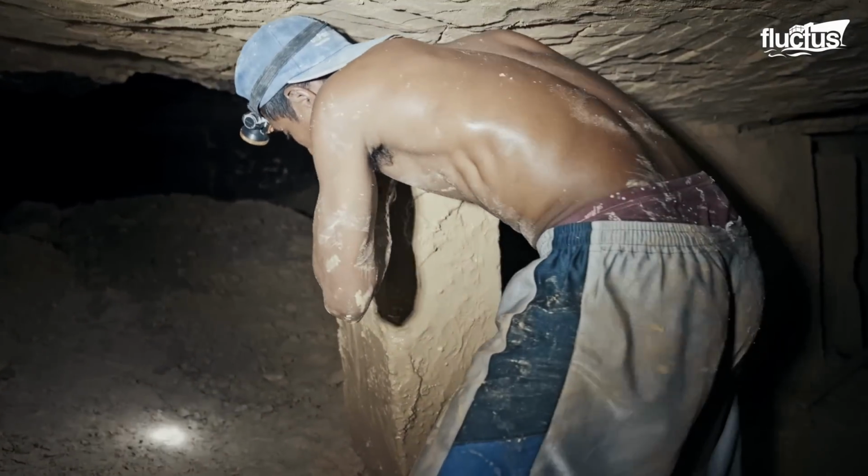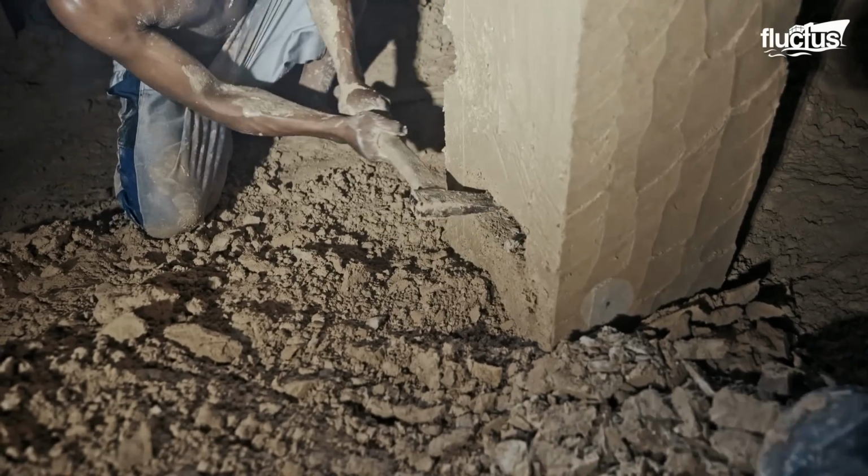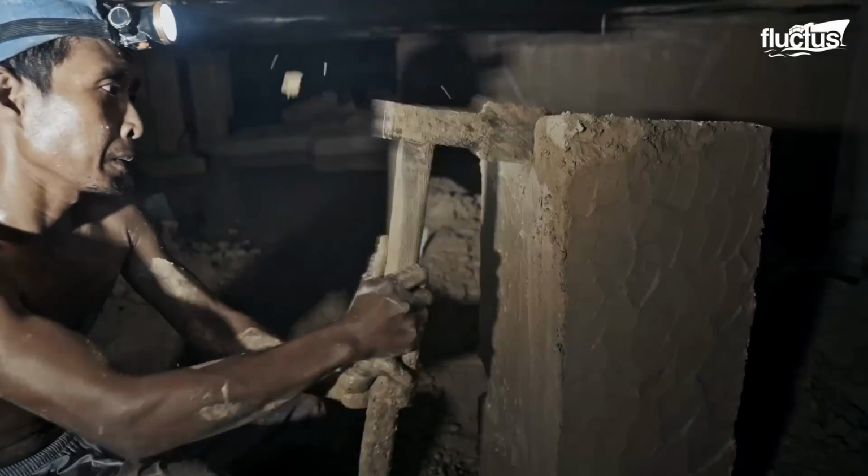Prolonged hours of strenuous manual labor, combined with constant exposure to dust and sharp tools, often lead to injuries and respiratory issues.